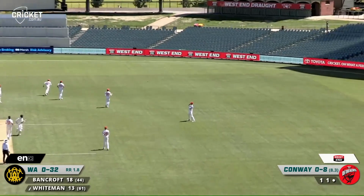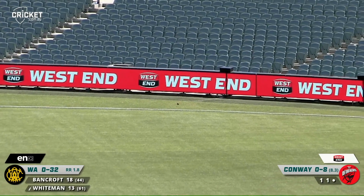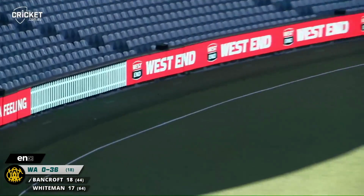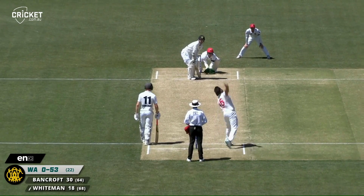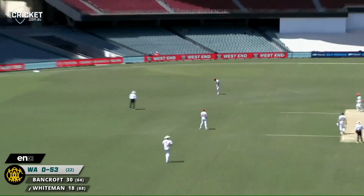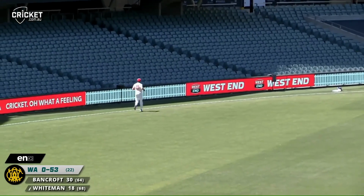It's a big slash. It's gone through the vacant third slip area, and that will go down to the boundary for 4. That's a lovely cover drive from Cameron Bancroft. Touch over pitch from Nathan McAndrew, and the Wes Agar we're used to. There's a sweep shot employed there very nicely by Whiteman, and that'll race away for 4.